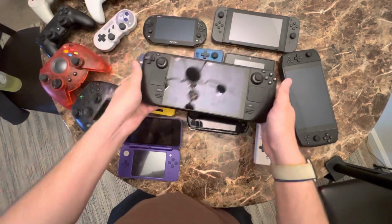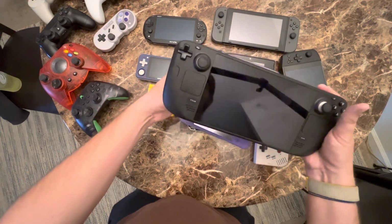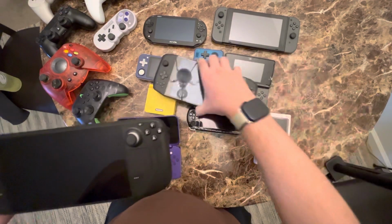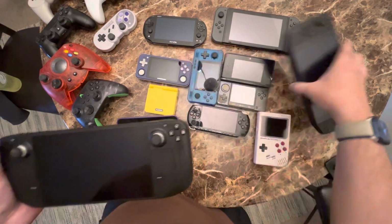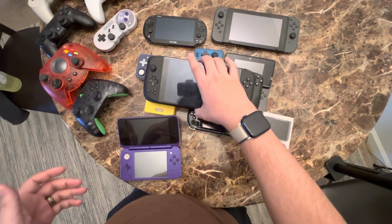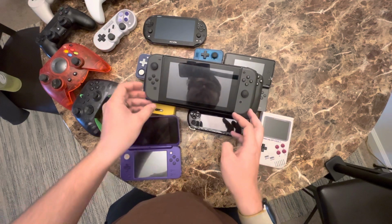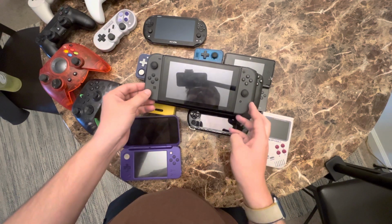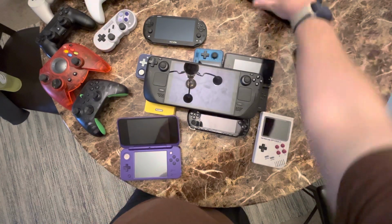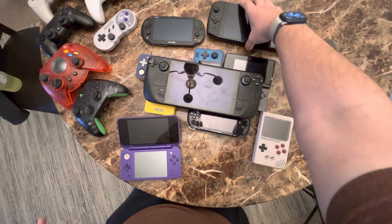It's covering these. It is absolutely massive. The Neo in comparison, yeah. And then the Neo on top of that. And then the Switch on top of that. So as you can see here, there's our size comparison.